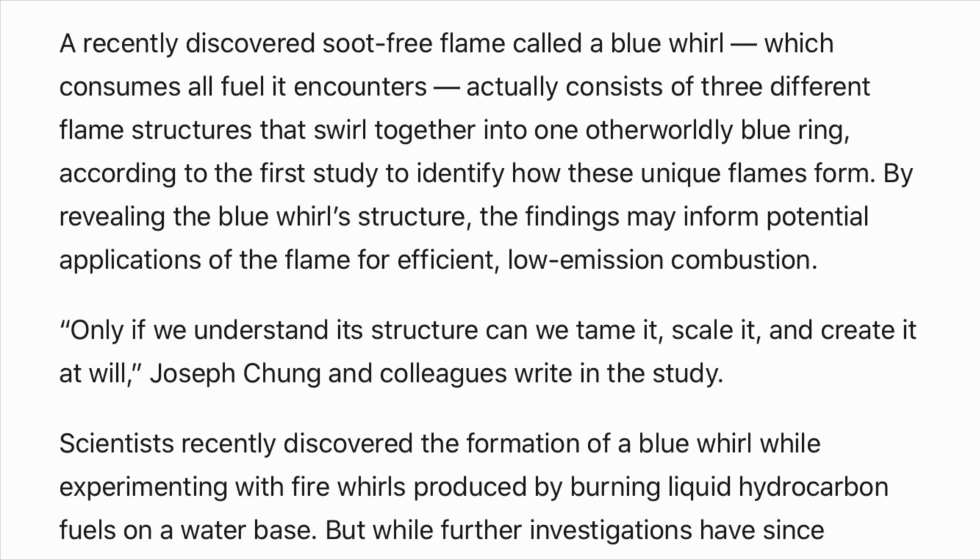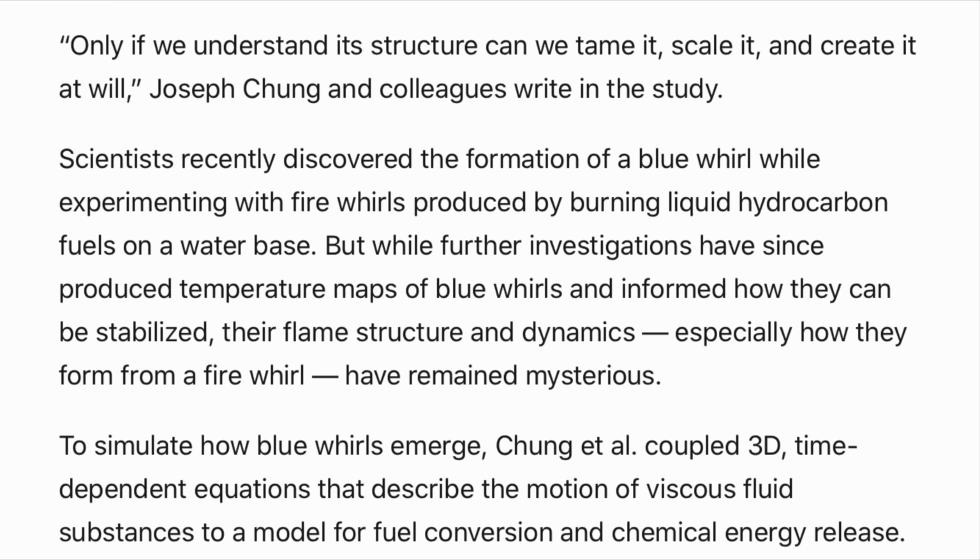Okay, so here's the article, Mysterious Blue Whirl Flame. It says a recently discovered soot-free flame called a blue whirl actually consists of three different flame structures that swirl together into one, quote, otherworldly blue ring, according to the first study to identify how these unique flames form. By revealing the blue whirl structure, the findings may inform potential applications of the flame for efficient low emission combustion. Quote, only if we understand its structure can we tame it, scale it, and create it at will, Joseph Chung and colleagues write in the study.